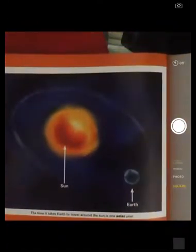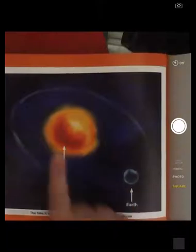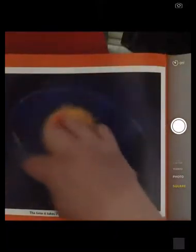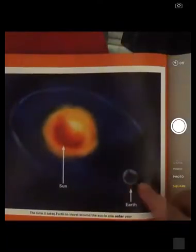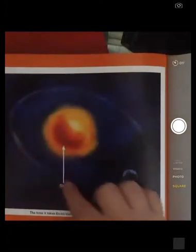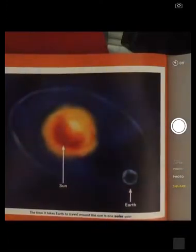The time it takes the Earth to travel around the sun is 1 solar year. So here we have the Earth and here we have the sun. This path that the Earth will follow is called its orbit. Once the Earth orbits the sun 1 time, that is 1 year.